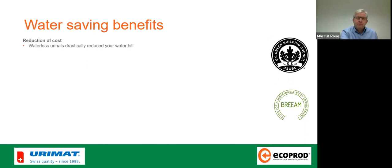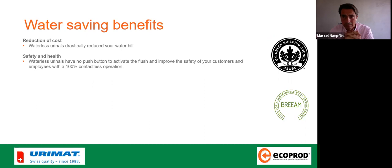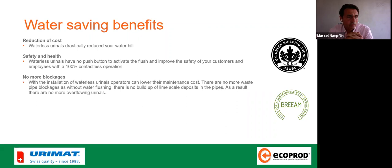The water saving benefits. Reduction of cost: waterless urinals drastically reduce your water bill, as we have seen. Safety and health, more important than ever. Waterless urinals have no push button to activate the flush and improve the safety of your customers and employees with a 100% contactless operation. No more blockages. With the installation of waterless urinals, operators can lower their maintenance cost. There are no more waste pipe blockages as without water flushing there is no buildup of limescale deposits in the pipes. As a result, there are no more overflowing urinals. I have a nice testimonial after that to show you from a customer in Switzerland.